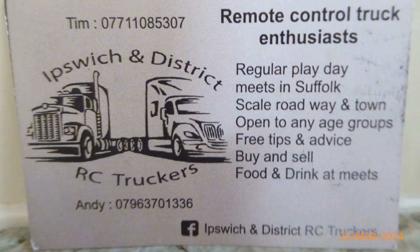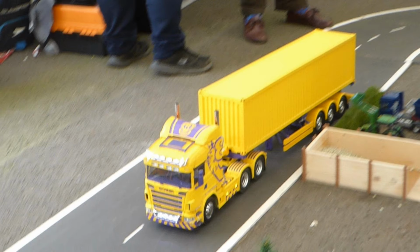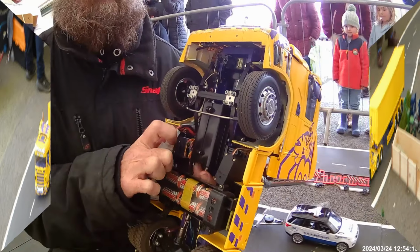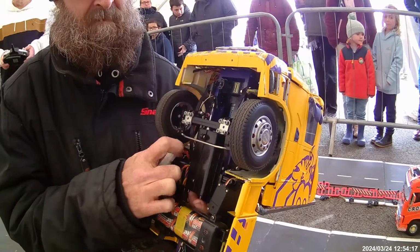And here's that card. And I got to drive one of these trucks. And which one was it? Well, it was this one. I did do the cube camera on it, but unfortunately it ran out of juice. So I've only got a little bit of it to show you. Sorry.